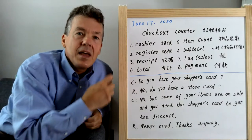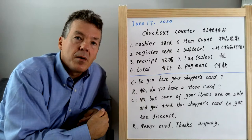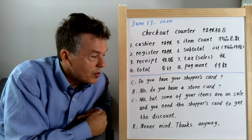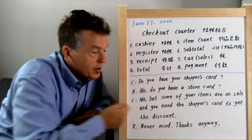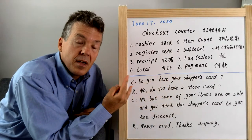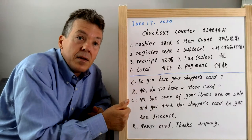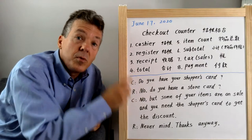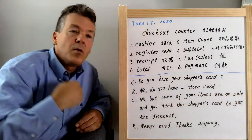you want to have the same issue, the same idea, the same subject that you're talking about. No, but, no, and, okay? So, no, but some of your items are on sale and, okay? So this is the bit of information that's most important. So there's two bits of information. Some of your items are on sale. And what about my items? They're on sale. Okay, great. You have to give this information too. And you need the shopper's card to get a discount today. So that's why we didn't put a period here, because you don't want to sound like a machine.